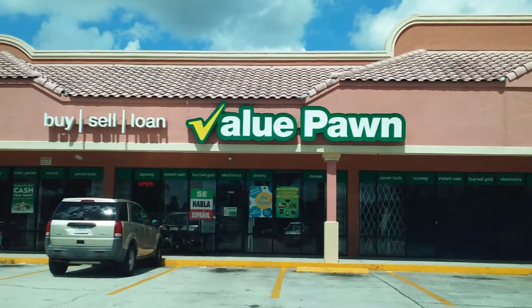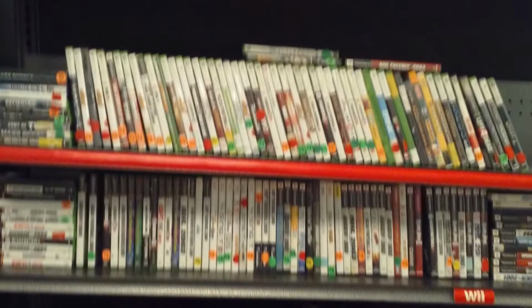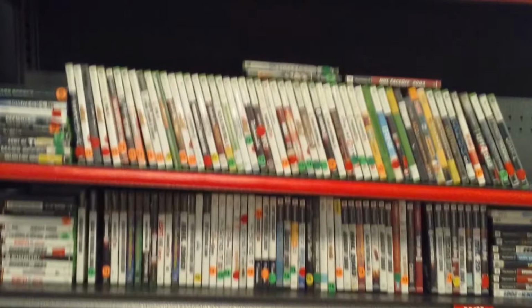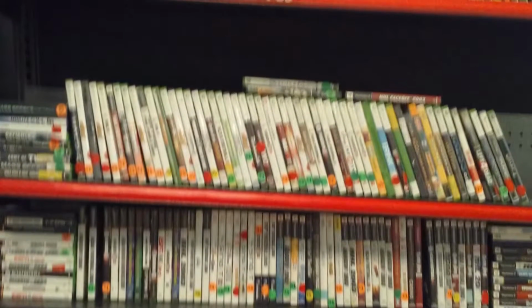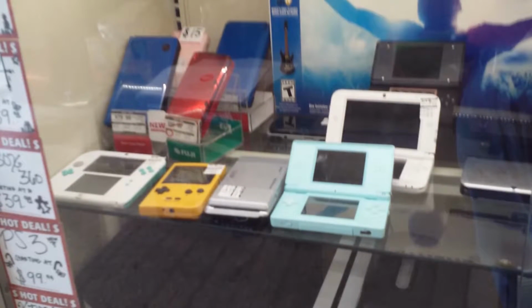Sadly, the camera doesn't want to be a good guy. So yeah, as you can see, there's some $1 stuff, there's some whatever, all over the place. And again, the camera's a nut job, but yeah, the PS3, everything else. They had a decent amount, but at least it got this right. We get to see the handhelds.